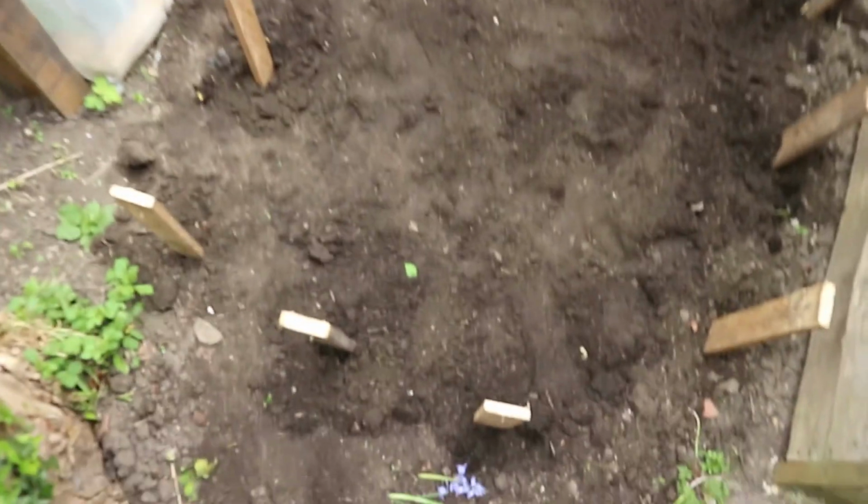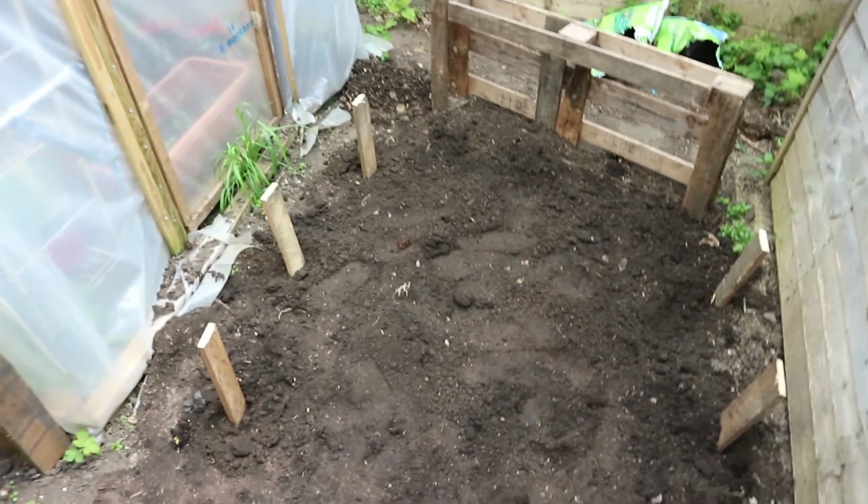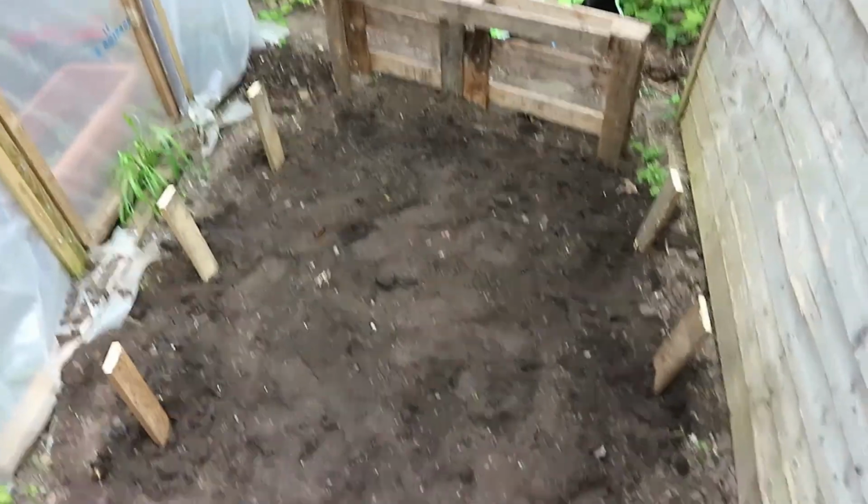Instead of digging holes and trying to get those in, it's just a bit of a nightmare doing that. I'll take a hammer and just whack them straight in, and that should get them deep enough and secure enough to be held with the netting. They are all ready to go. They're not massively deep in the ground, but they're deep enough just to put the netting over and to deter the animals going through.